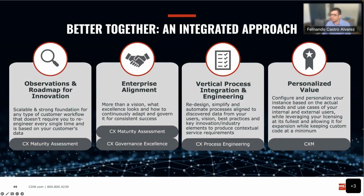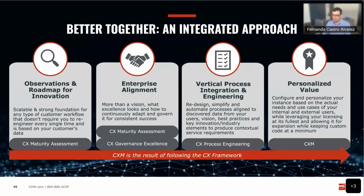So it is that at the end of the day, CXM is just a result of a lot of other things that we're doing before you actually touch the tool. We're looking at first doing your maturity assessment that is CX-centric, aligning the enterprise, vertically getting your processes integrated and re-engineered, and then you will find out that you have a personalized value from that. So it is the CX framework. It is there to exist, to be flexible, by the way, to allow that best practice and how we approach it specifically in your industry and context.